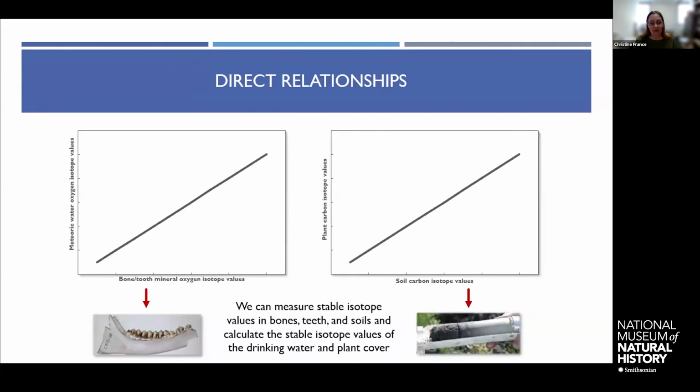First, though, this only works if we have direct relationships. These are cartoon graphs, okay? They're not based on real data. And this is just to demonstrate how we can go back and forth between our environmental and then our artifact, like our bone, our tooth, or our soil. So this text might be a bit hard if you're on a small screen.